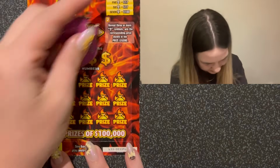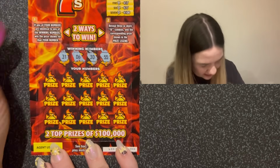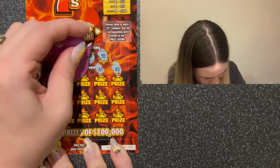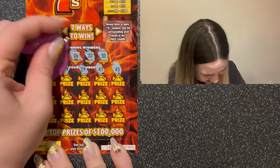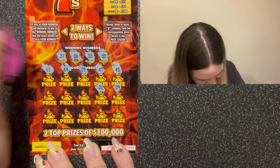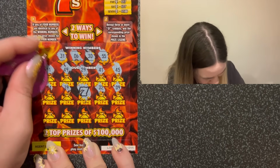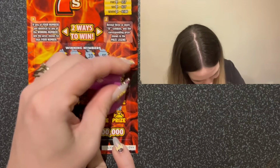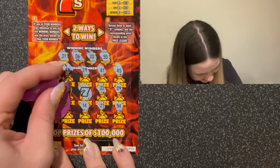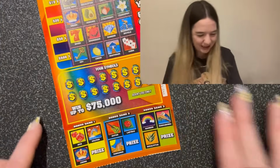All right, ticket 44. We'll stick with pink for this one. You got 55, 30, 6, and 31. No 40s. No. Oh, no 20s either. That first line sucked. It's all right. Oh, hello, 7. Come on. No. Last one. No. Last two. Uh-oh, last one. Nothing there. All right, pink, you're out.